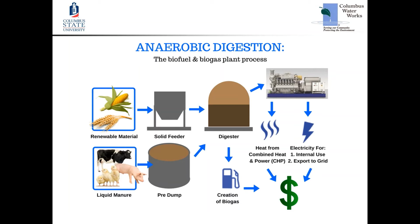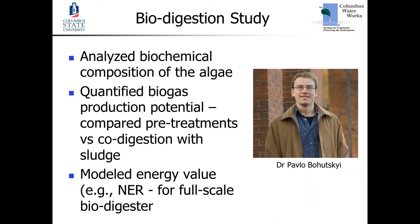And so this was a way for them to add an algal treatment system and then have a sustainable way to deal with the algae that they produce. So we wanted to know, could they generate even more production, more gas, more biofuel? So what we decided to do were three basic things.